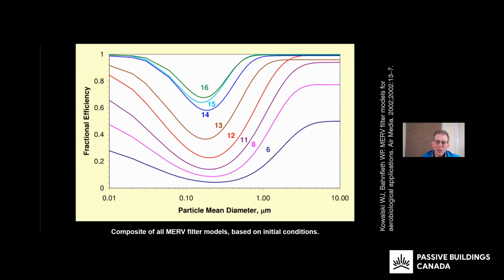But then likewise for all of the different furnace rating type filters or air filters in mechanical systems, they're all reported based on MERV, which is minimum efficiency reporting values. And this chart is showing the general effectiveness of each filter at different sizes. And typically in most systems, they're running on a MERV 8. So it'll be following this magenta line. So it's still capturing all particle sizes, but it might take multiple passes to get rid of them.